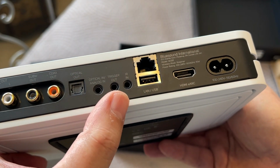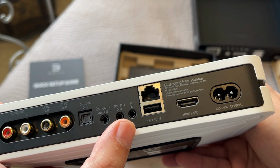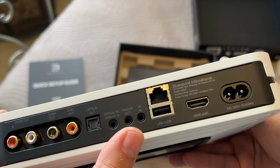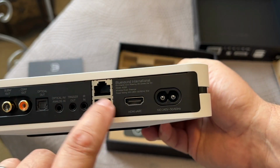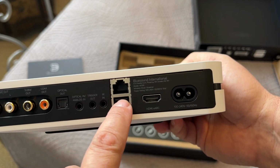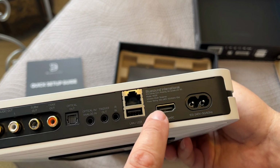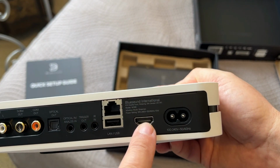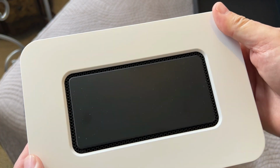It's an infrared trigger. I guess you can put it inside a box and put it inside a cabinet and have a little infrared repeater. There's a USB. You can plug a USB drive into here, put music files on that. There's your Ethernet, and here it says HDMI. And there's your power.